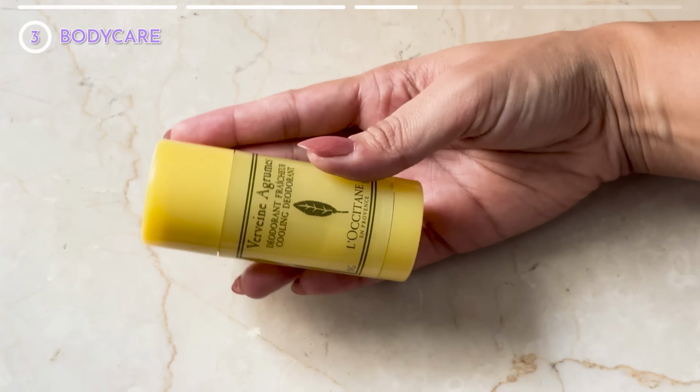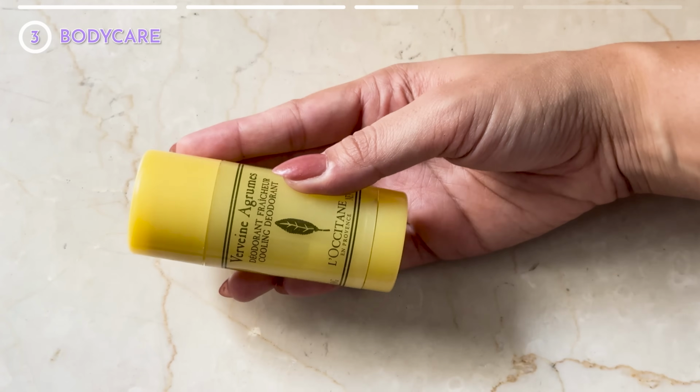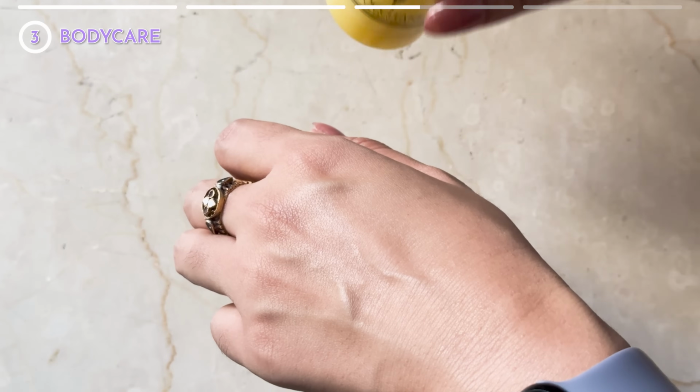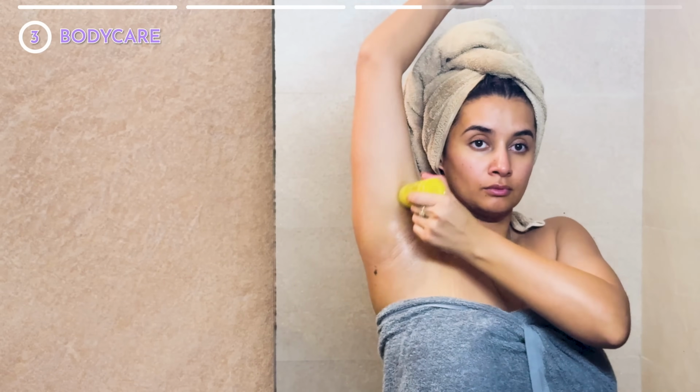I actually use this roll-on deodorant from L'Occitane, which is very high quality. It has natural ingredients, does not have a lot of chemical load, and I have been using this for 5 years and my god, it is effective, right? One swipe before I step out of the house, body odor stays at bay. It keeps me feeling fresh for a really long time, and then I carry it with me wherever I go.